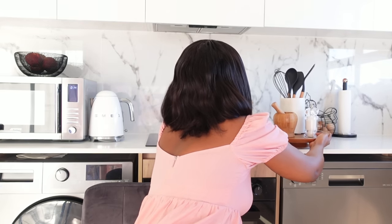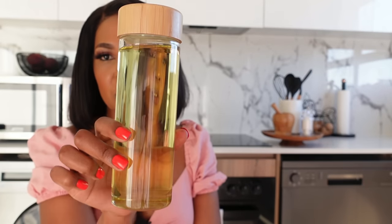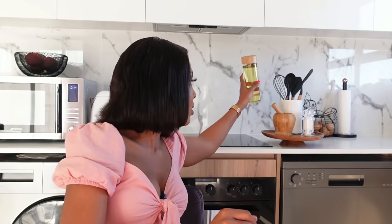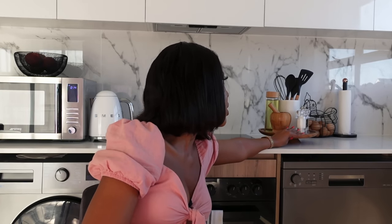gorgeous. And I wanted an oil dispenser, né? Just now it falls. And I wanted an oil dispenser and I couldn't find it, so I found this one at Home Living Space. Just pour my oil here, and it's so convenient having this tray here because I don't have to walk up and down when I'm cooking. If I need salt, it's right there. If I need oil, it's right there. If I need utensils, they're right there. So I recommend, if you don't already have this, try it. It makes everything look so simple and neat.